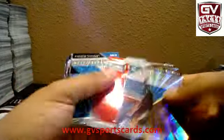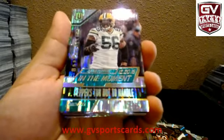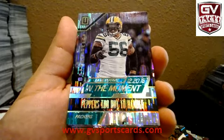Giants. Broncos, and number to 10. Nice for the Packers, Julius Peppers. Number to 10, Packers. Packers is Brad. Number to 10.